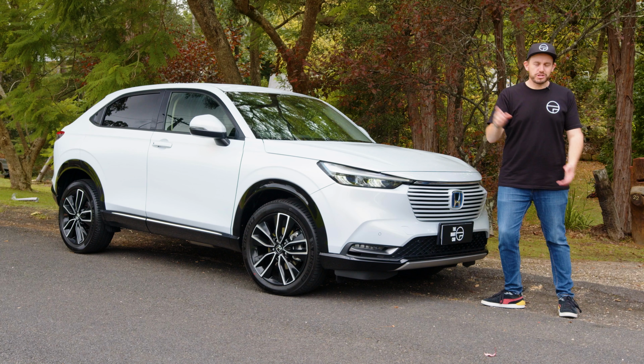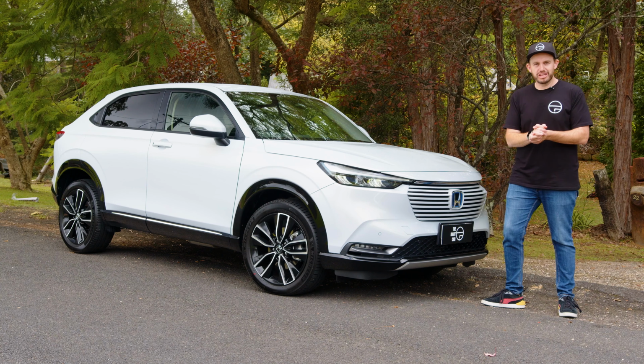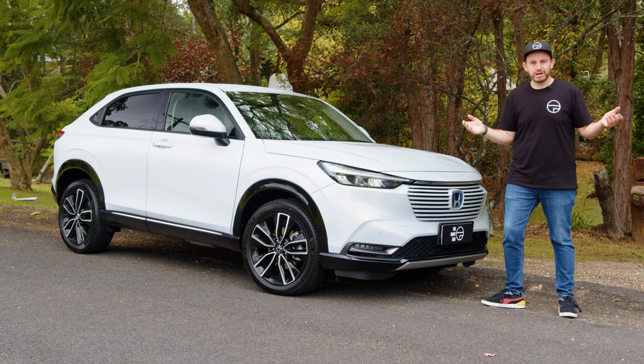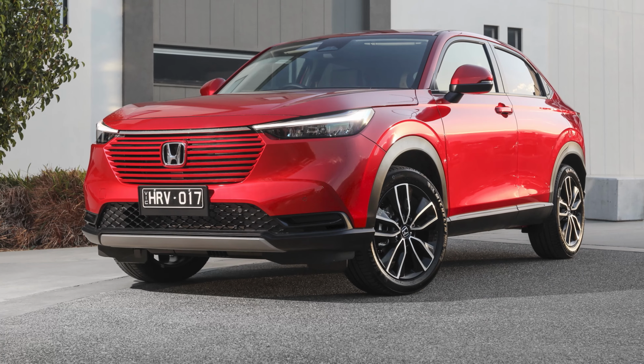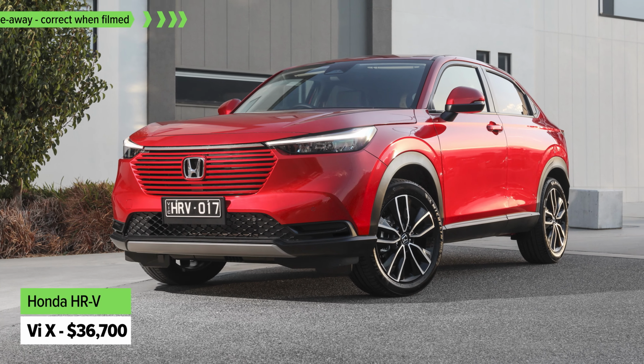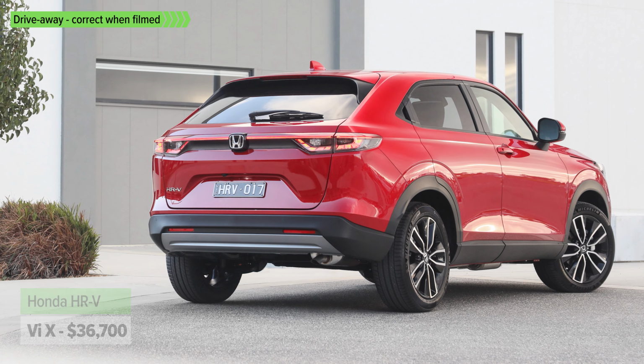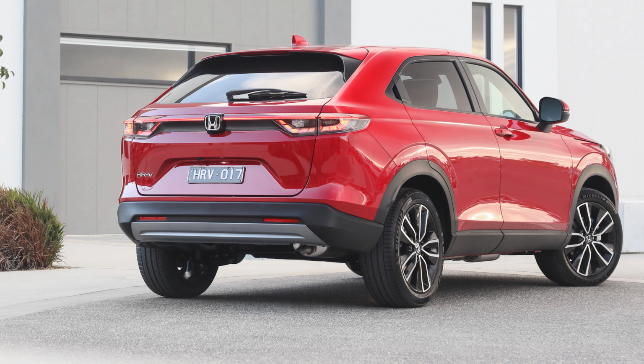There are only 2 versions available for the Honda HRV, and I reckon that's a nice change from what we've seen from so many other brands that offer so many different variants. Look, there's a choice of petrol or hybrid. It's as simple as that. The entry-level version is the petrol one. It's called the VTi-X, and it comes pretty well equipped when it comes to the good stuff.